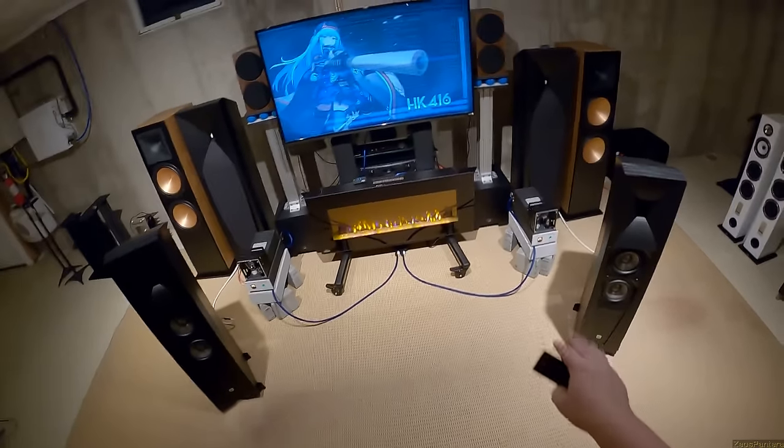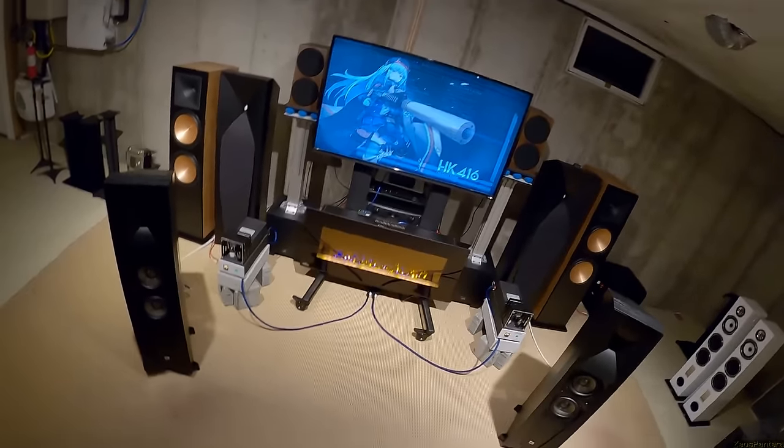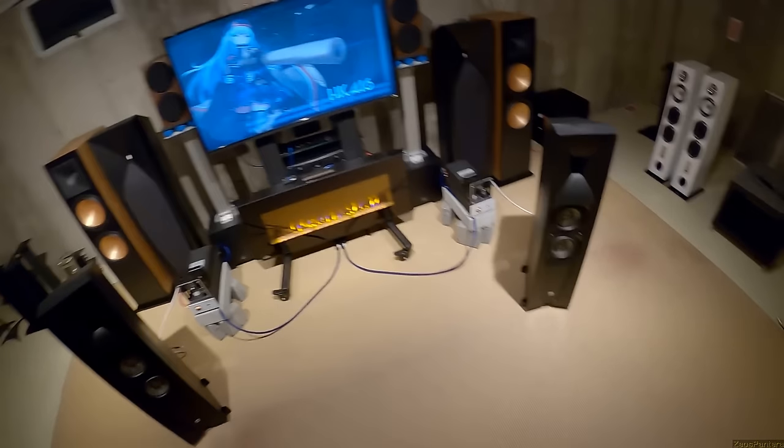I'm going to do a review dedicated to those tube amps, but if I pull them up in a video, it's like, hey, what do those tube amps do? See this video, this video, this video.